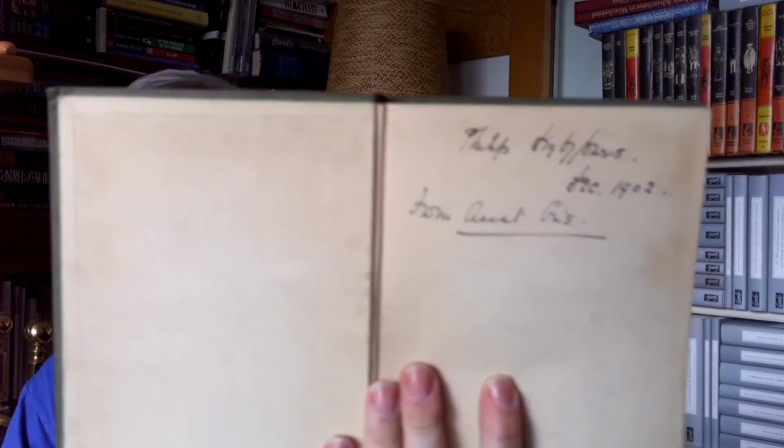This one is from 1900, and on the inside cover, it says that it's to a boy or a man called Philip something. I can't make out the surname, and it says December 1902 from Aunt something or other. So that's that there. I can't really make out all that handwriting.